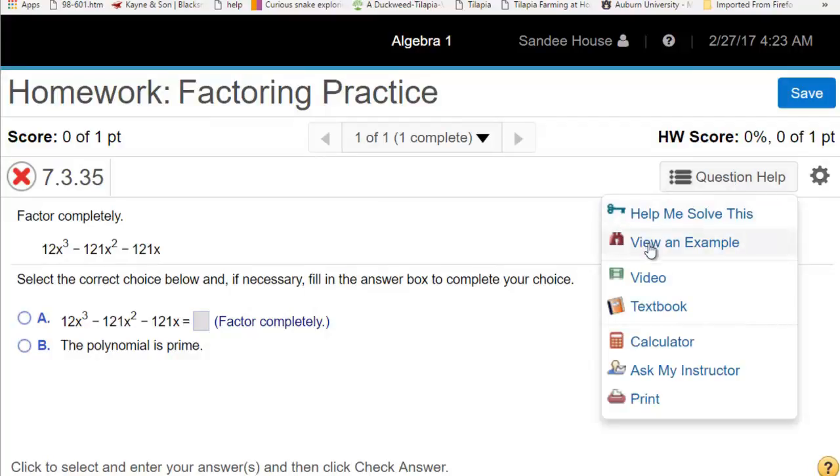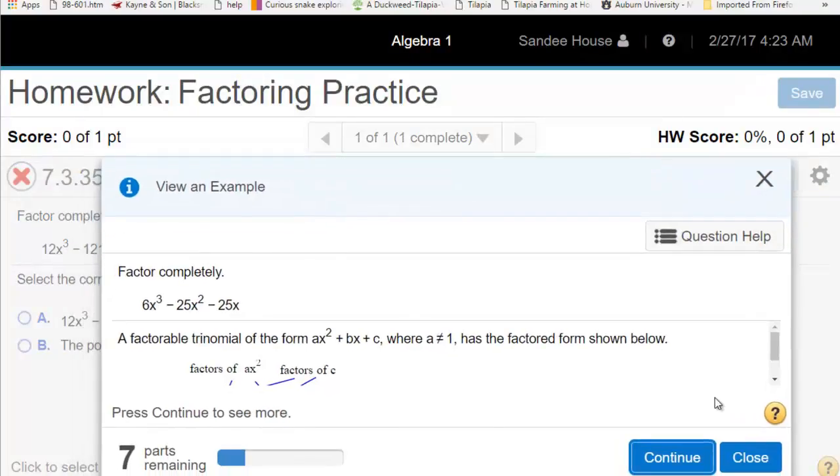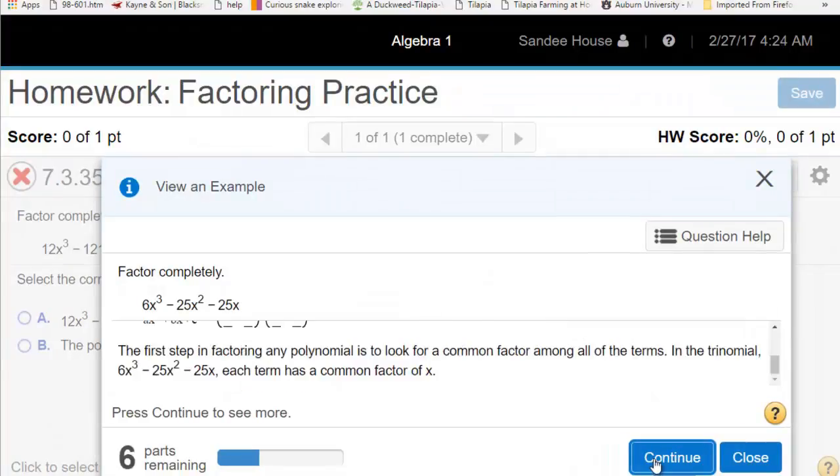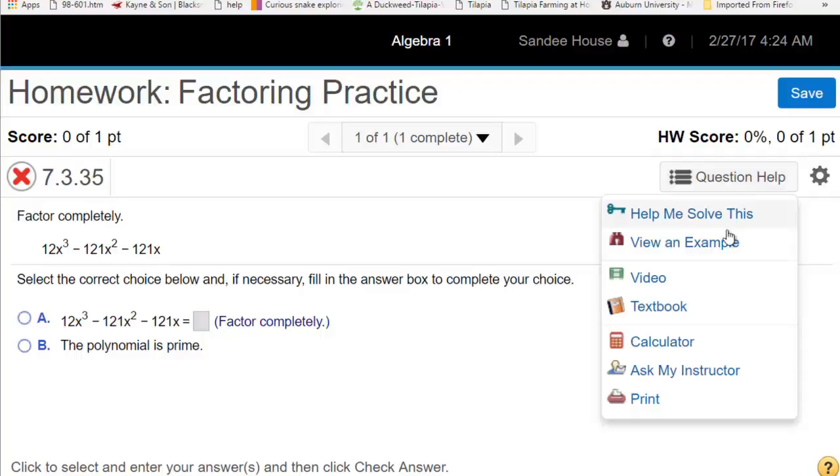Now, if they don't want to get help with their specific problem, but they just want to look at an example, they can view an example. They'll have the same kind of steps, but this time it'll be a different exercise, and they won't be required to interact. They can just follow through and take a look at the solution. Now, this is not displaying correctly because of the way I have my recording screen set up, but when students are looking at this, it'll be very easy for them to read. Close it and it stays the same if it's an example. Some exercises will come with a video.